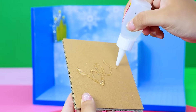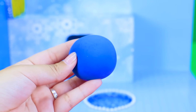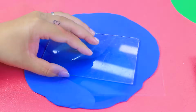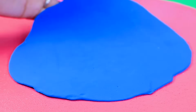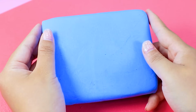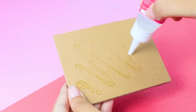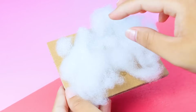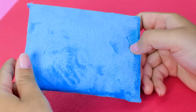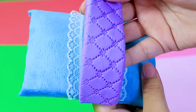Next step. I am making bed. Covering cardboard with blue clay and cut off the excess. Let me make soft mattress with a lot of cotton. White lace border to decorate. Nice.